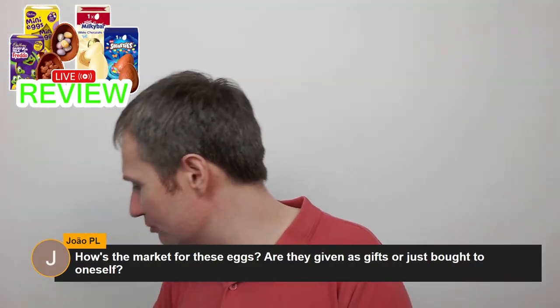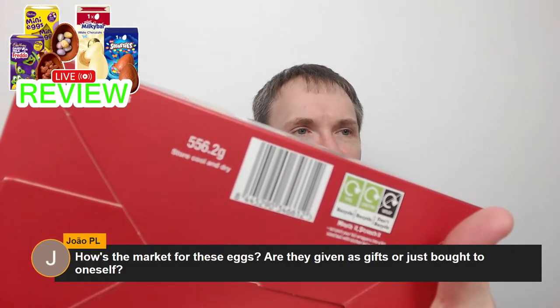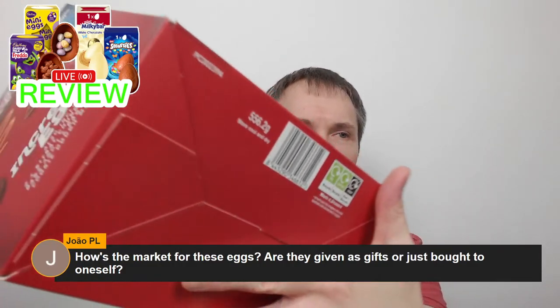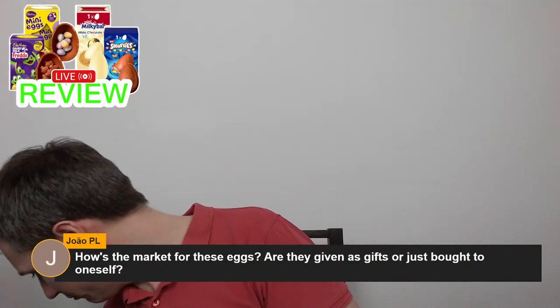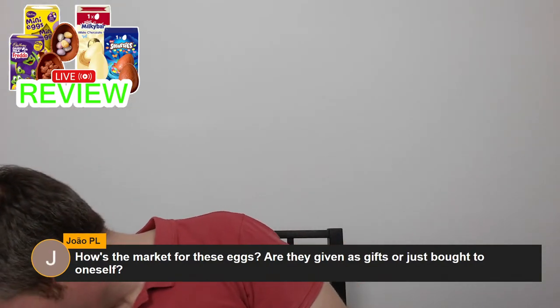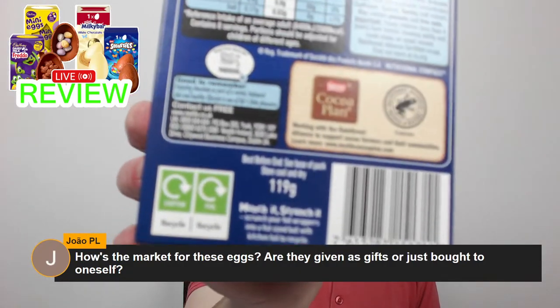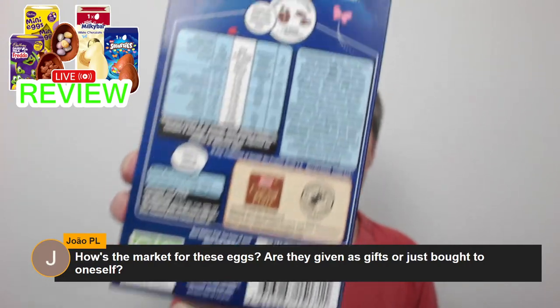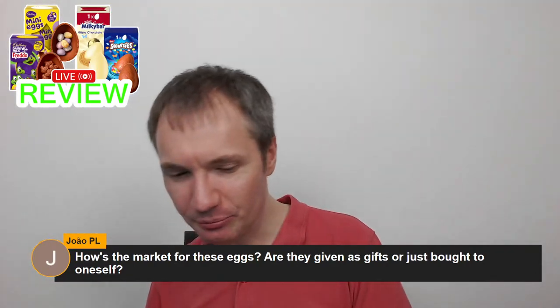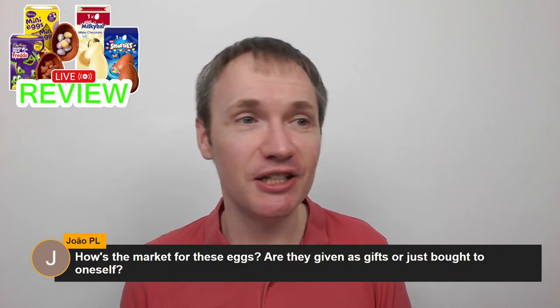So this one only weighs 556 grams. All these ones I've reviewed today, well, the Smarties one was 111 grams or something like that. Where's it gone? The Smarties one. 119 grams. So you consider it's less than a fifth, but probably a tenth of the price almost, you know. It's not bad at all.